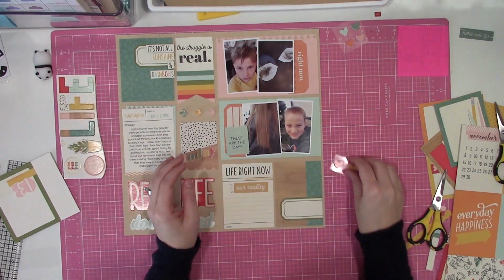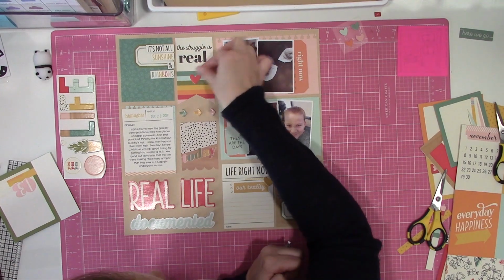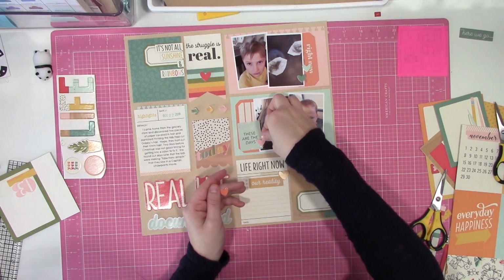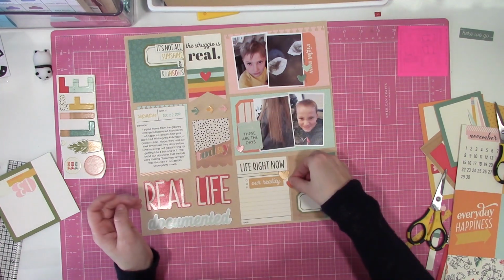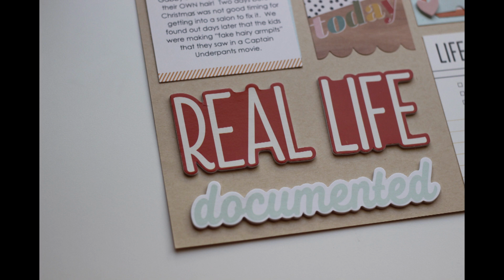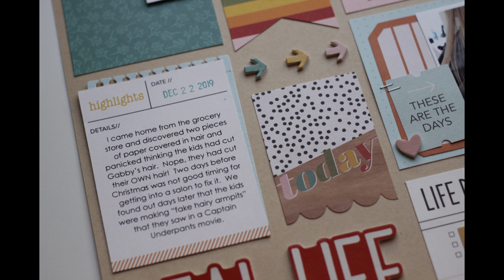So then from there, I just went to any of the tiny embellishments. That's usually the last thing that I'll do on a layout. And these foam stars, or not stars, hearts are my absolute favorite. So I think I ended up using all of them. And I figured, you know what, I would rather it live on a page and I can enjoy them instead of hoarding.